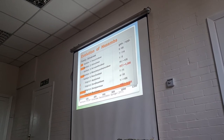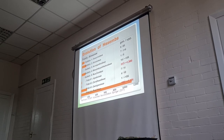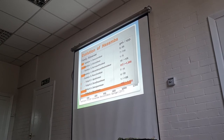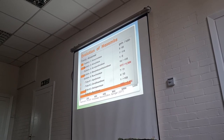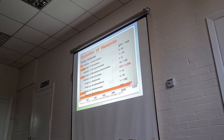And I can really emphasize that with a bar graph, which didn't quite fit. It was lined up properly on my desktop screen, but not to worry. That really emphasizes this recent explosion pattern of evolution.